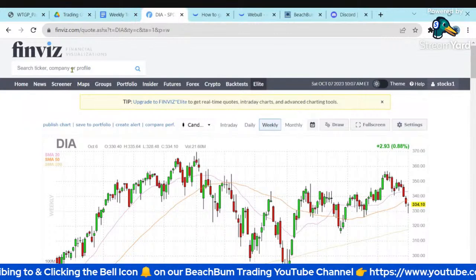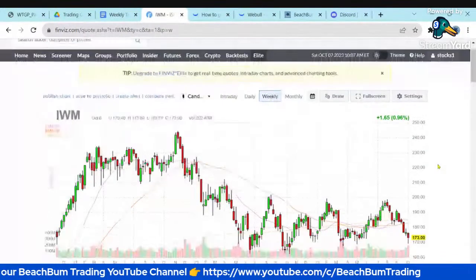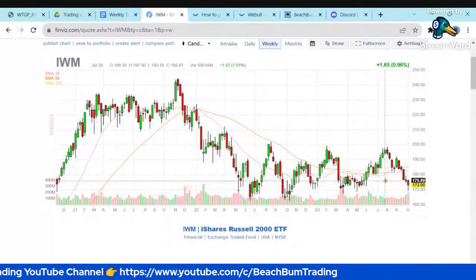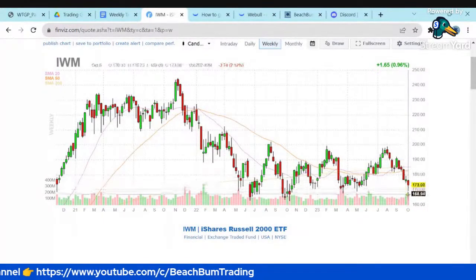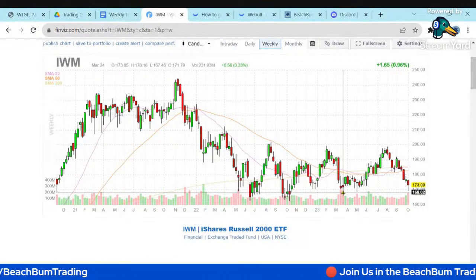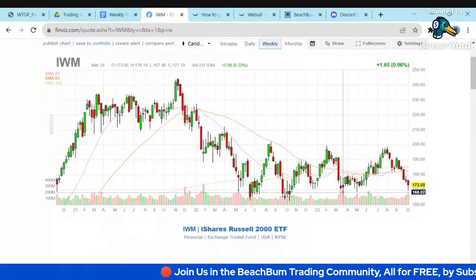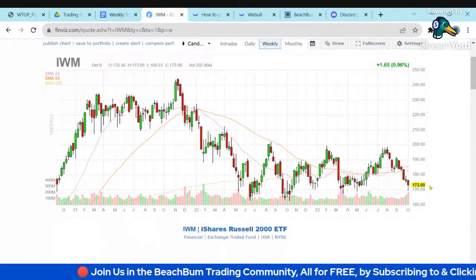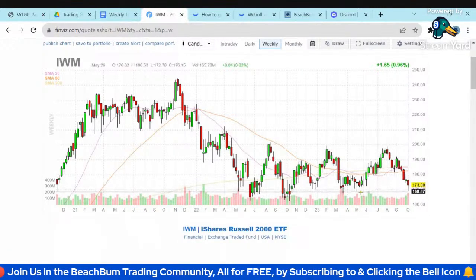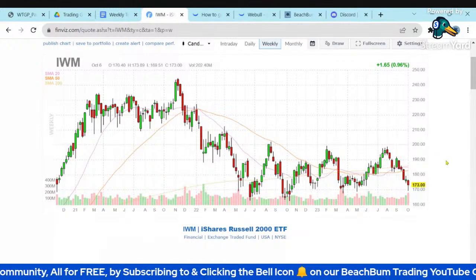Okay, IWM, the Russell, getting a little bit weaker. Broke down pretty significantly. It's got some support at that 160, 167 area. Looks like that provided some support. Again, on Friday we got a rebound, but again, I would expect some retesting of these recent lows and then a possible correction back up.